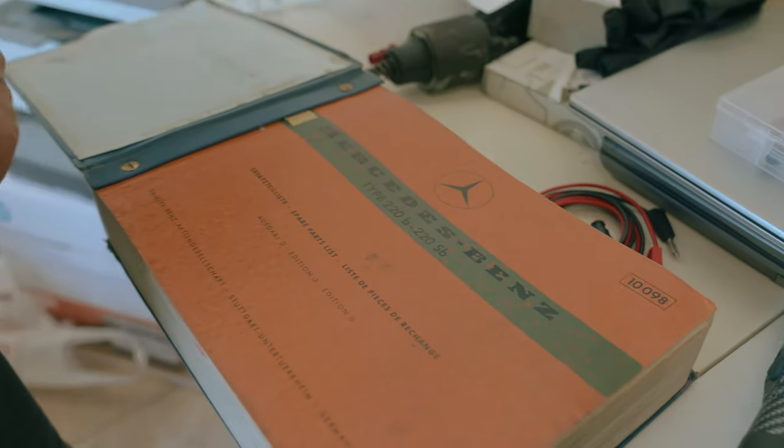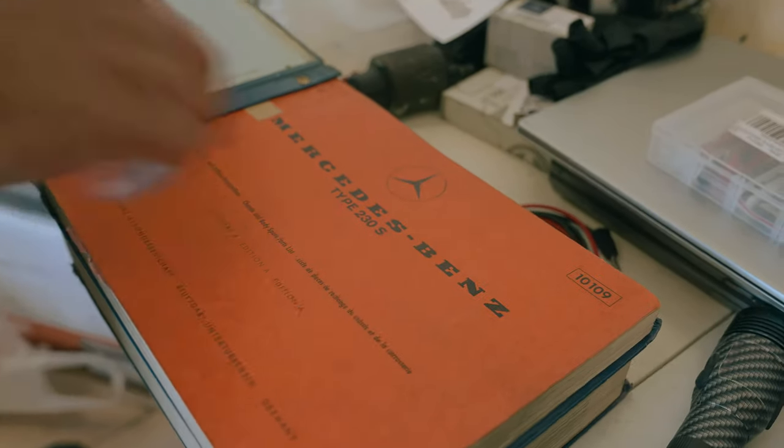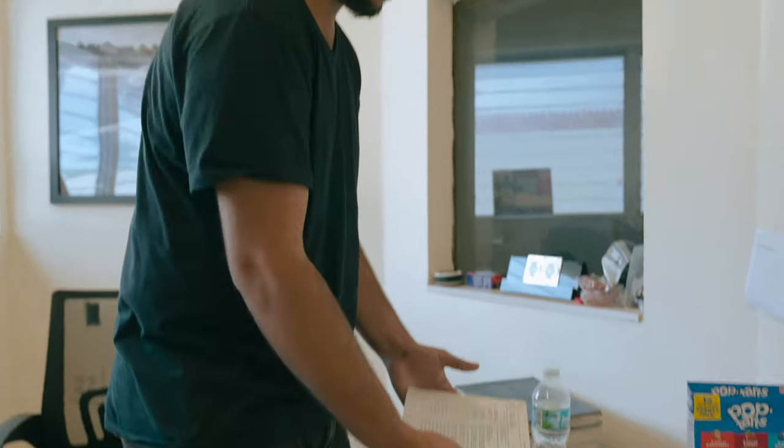This book is for the 220B and the 220SB. And then there's a supplemental book for the 230S. And then if you are missing something, it's got all the part numbers that you might need.